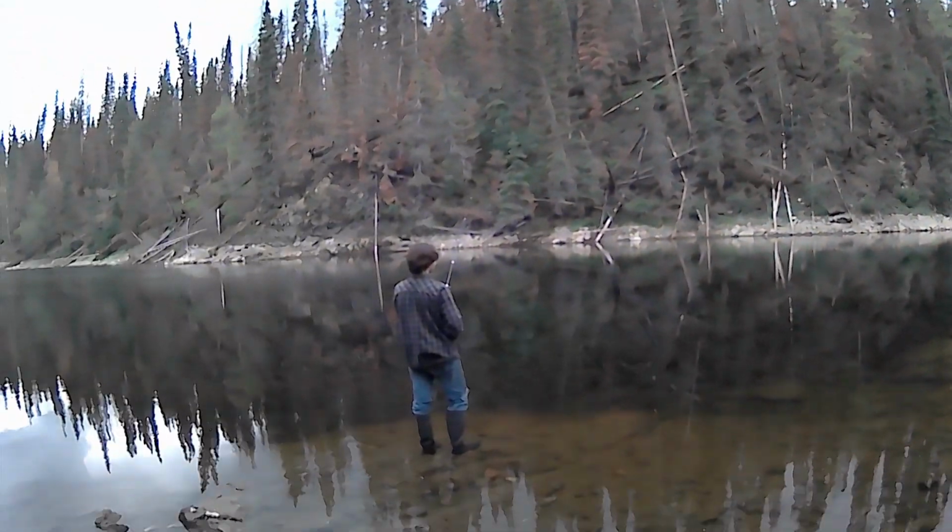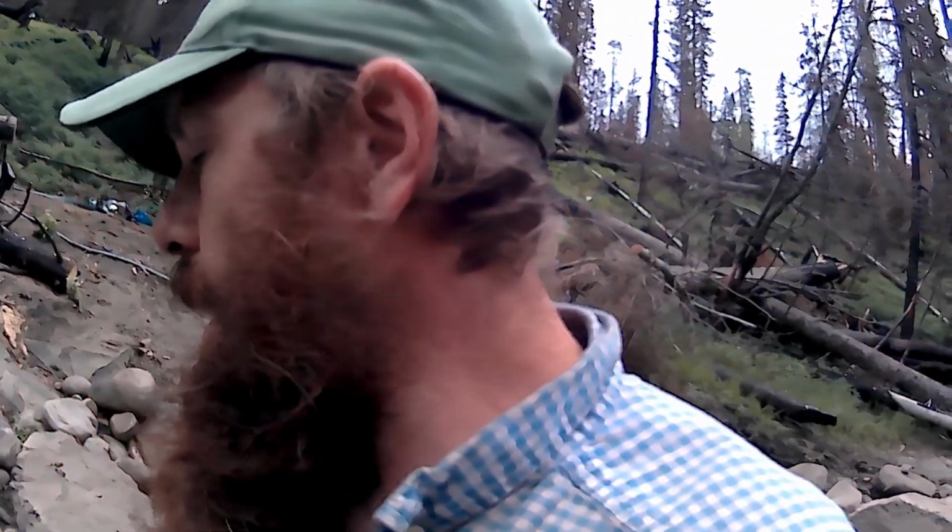It's looking pretty good. This old place is all pretty torched. Chase is out here trying to catch us some dinner. We got a couple, so it's not going to be too bad.